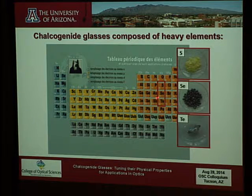As you can tell, group 6, they are divalent elements. That means they are missing two electrons in order to complete their outer shell, which means they are going to make two covalent bonds. And so if you combine many of these together, you end up with a chain. So sulfur and selenium will make nice long chains, and you entangle all these chains, and you get a glass. So the pure elemental sulfur and selenium are good glass formers by themselves.